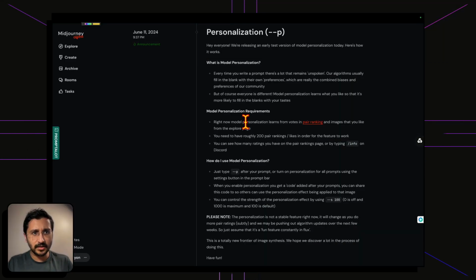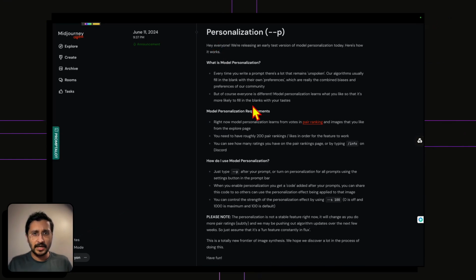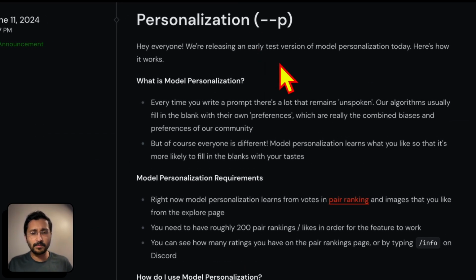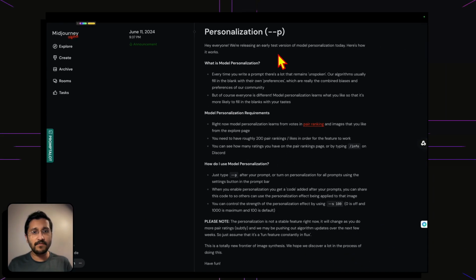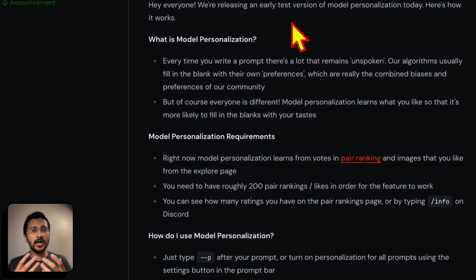We can clearly see that on June 11th, this was released. This is known as the personalization feature. It's an early test version, as we can see over here, it's written, and it is a model personalization. What does it mean? So for every time you write a prompt, there remains an unspoken thing that happens, which we are not able to control.